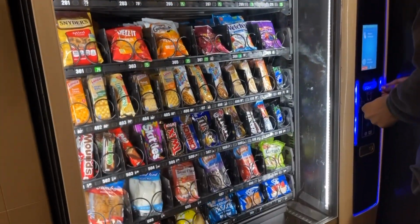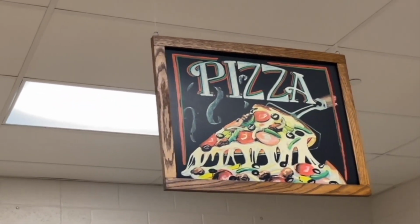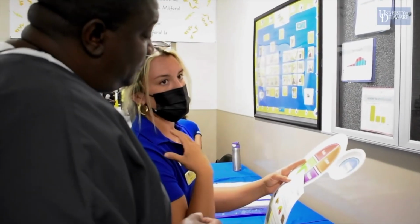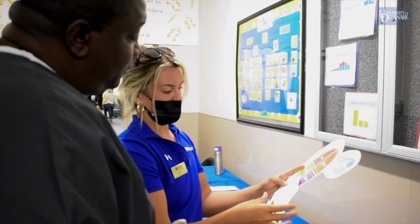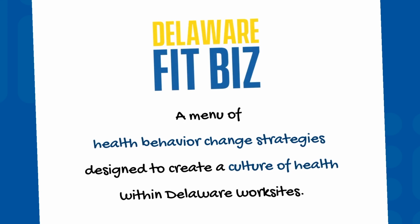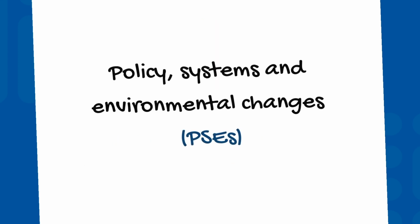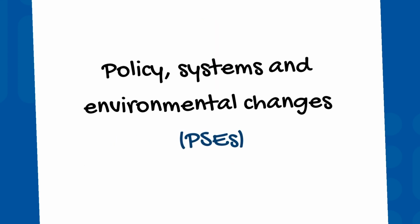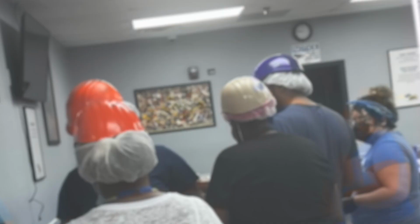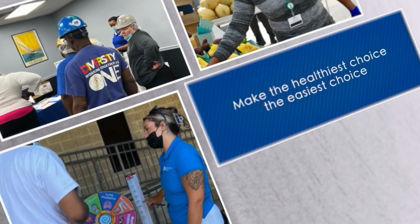It has been found that most eating choices, specifically in the lunchrooms, trickle down to the way available food options are presented. Delaware Fit Biz is not just another worksite wellness program, but a menu of health behavioral change strategies designed to create a culture of health within Delaware worksites. Through the implementation of policies, system, and environmental changes, or PSCs, supported by technical assistance, marketing, and coordinated educational programming, Delaware Fit Biz will ensure that the healthiest choice is the easiest choice for your employees.